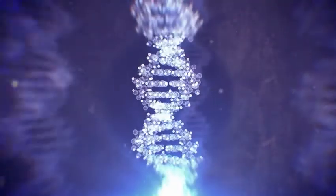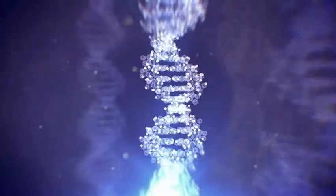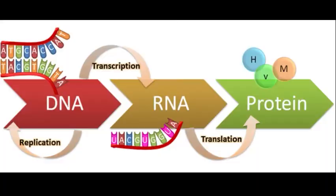DNA is the blueprint of life. Like a recipe book, it holds the instructions for making all the proteins in our bodies. Only parts of DNA make proteins, which are called genes. DNA or genes are first converted to RNA by the process of transcription in the nucleus. The RNA then goes to the cytoplasm, where it is used as a template to make the proteins.